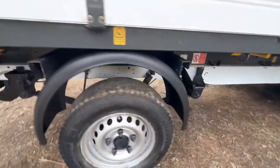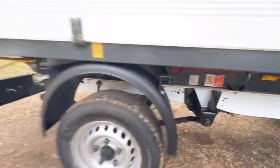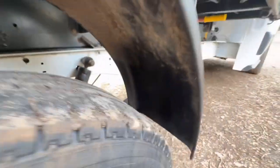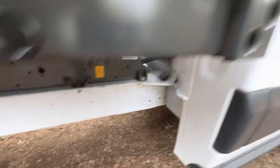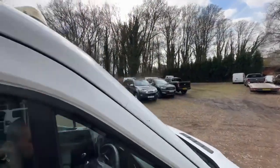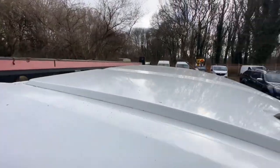Again, driver's side, all the arches look clean. Driver's side rear wheel and tyre, it's a matching tyre to the opposite side. Matching tread depth, probably about 4 or 5 mil. The chassis on this side again looks clean and tidy. And driver's side of the cab. All looks nice and clean and tidy.